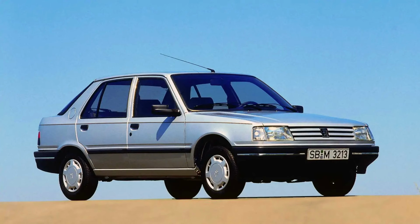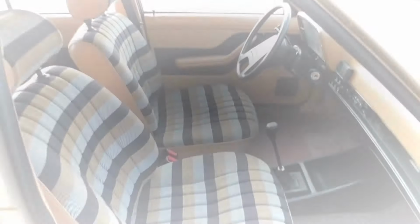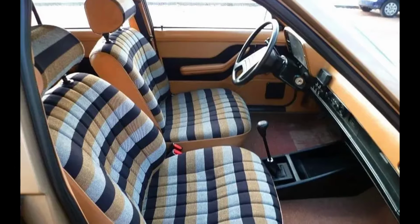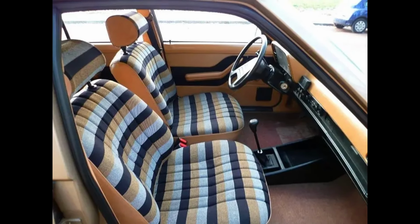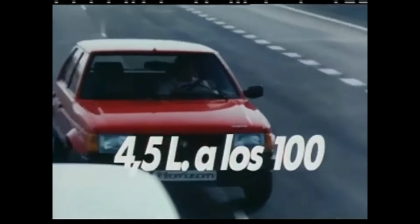The introduction of the Peugeot 309 in 1985 marked the end of the Horizon. Production in France stops in June of the same year, after only 24,000 units. The Villaverde factory in Spain extends production for the local market, but volumes remain low: 5,000 copies in 1986, then 1,000 in 1987. At this stage, the Talbot brand no longer exists.